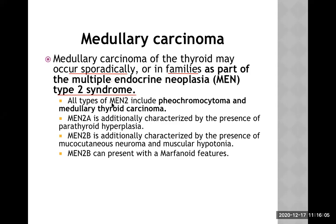Now, all types of MEN2 include pheochromocytoma and medullary carcinoma of thyroid. Now, remember, MEN2A has one more feature along with them, that is parathyroid hyperplasia, whereas MEN2B has mucosal or mucocutaneous neuroma and marfanoid features, and sometimes they also have some muscular hypotonia. But the common features are pheochromocytoma and medullary carcinoma of thyroid.